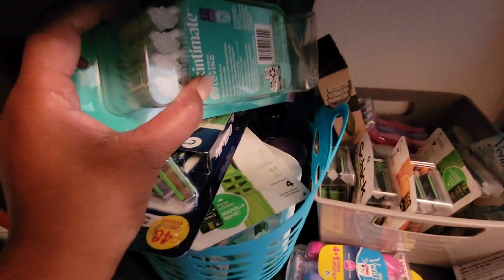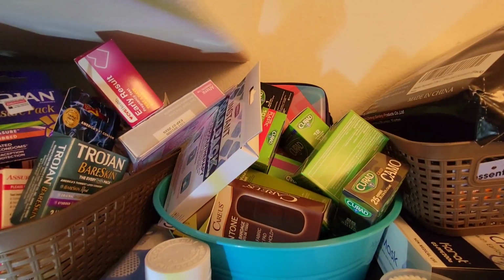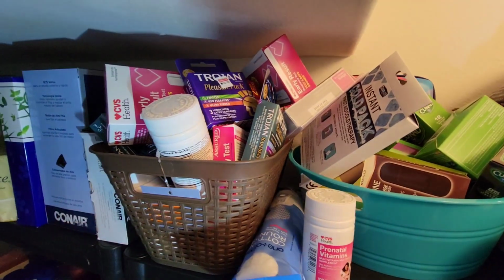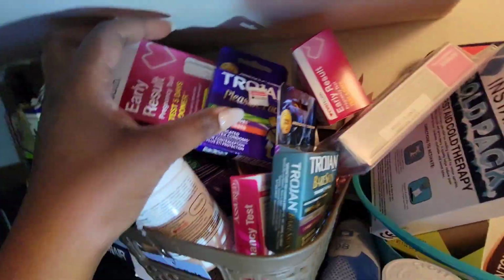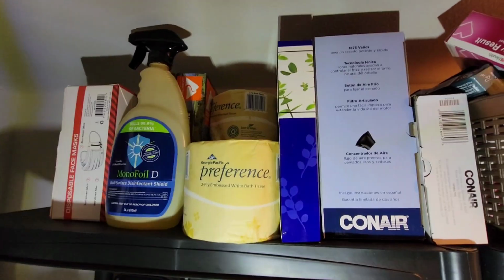Go up a little bit more. And it goes to the razors, the batteries. And then further back is like the shaving cream. Okay, and then it goes up and it goes to the Band-Aids, the pregnancy tests, the condoms, the prenatal pills, Plan Bs. And that's literally this whole basket. And then it goes more of my emergency kit stuff from when we had the COVID.